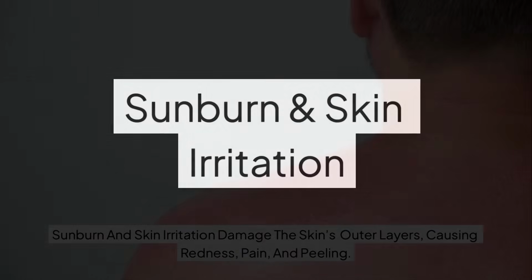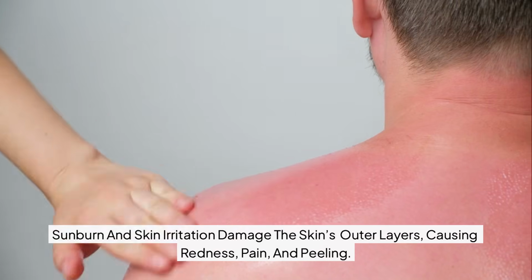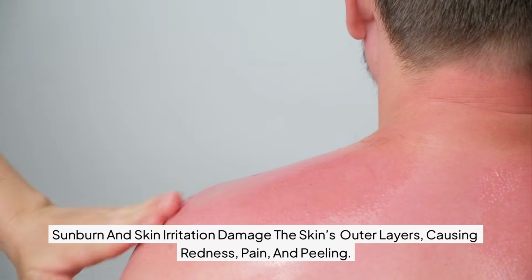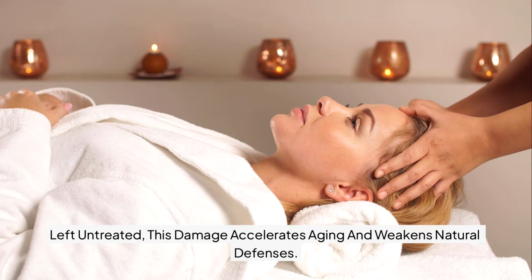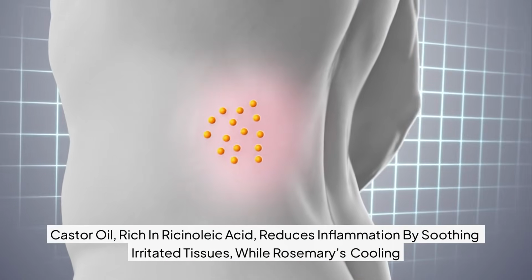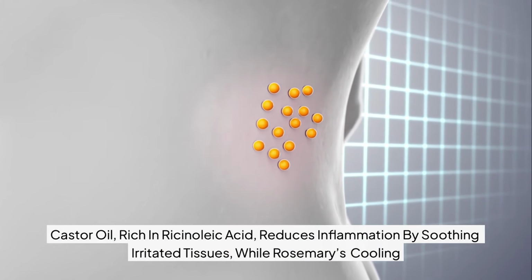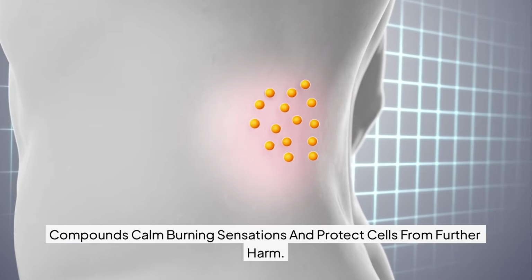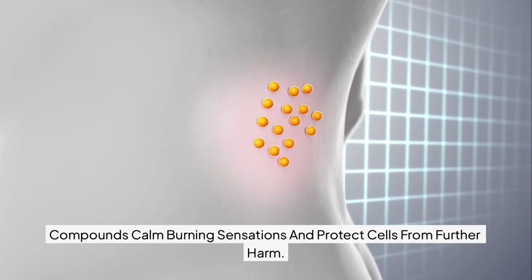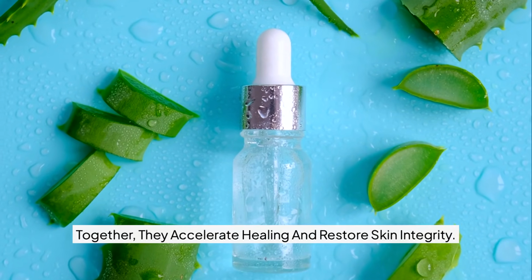Number 20, sunburn and skin irritation. Sunburn and skin irritation damage the skin's outer layers, causing redness, pain, and peeling. Left untreated, this damage accelerates aging and weakens natural defenses. Castor oil, rich in ricinoleic acid, reduces inflammation by soothing irritated tissues, while rosemary's cooling compounds calm burning sensations and protect cells from further harm. Together, they accelerate healing and restore skin integrity.